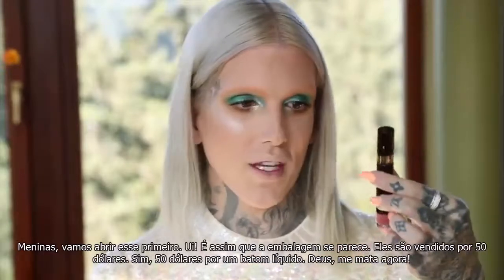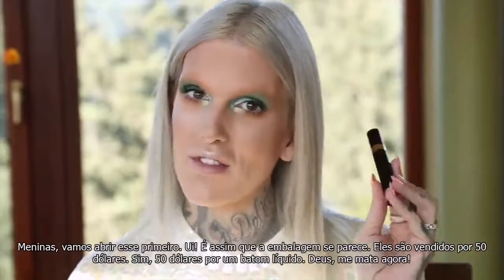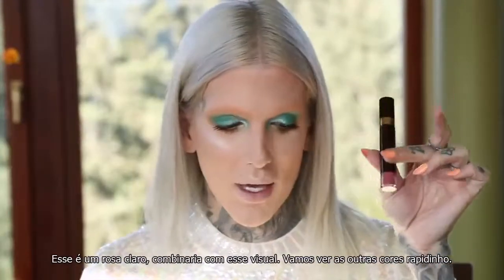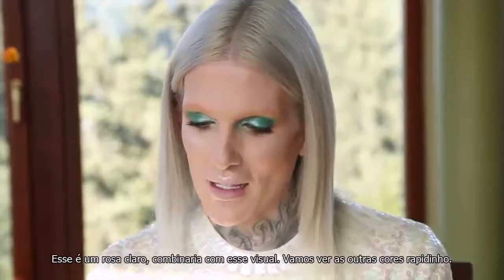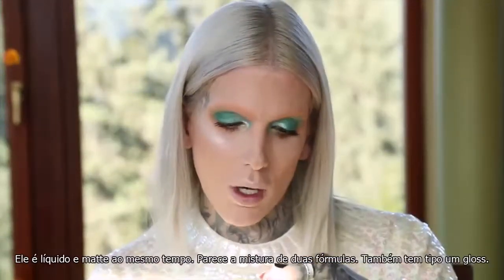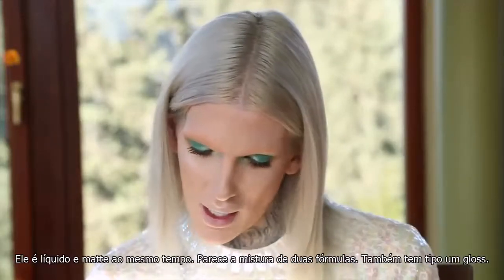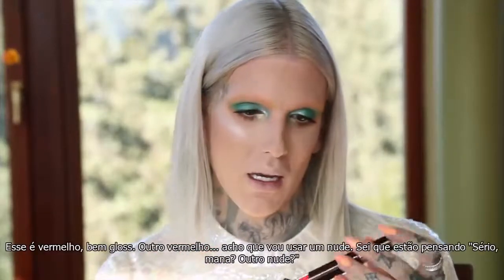Ooh, okay, so this is what the component looks like. Now, these retail for about $50. Yes, $50+ for a liquid lip. Lord help me now. This is like a light pink, definitely could match this look. Let's see what other shades quickly. Now, I think, oh no, that's a liquid and matte as well. There seems to be two formulas here. There is a liquid patent as well, like a patent, like red.